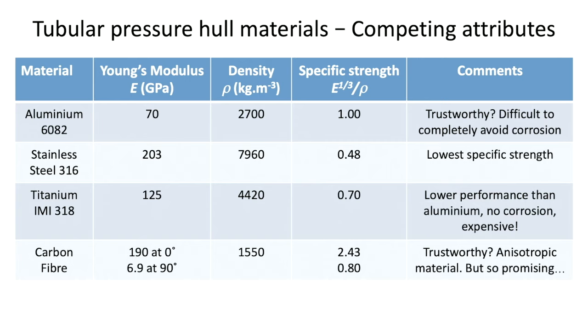This is so seductive. 190 for the Young's modulus. The density there is low, and our specific strength, 2.43. Along the axis of the fiber. At 0, at 90 degrees across the fiber, it's poor.